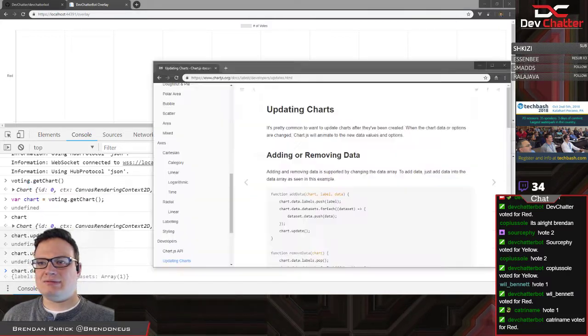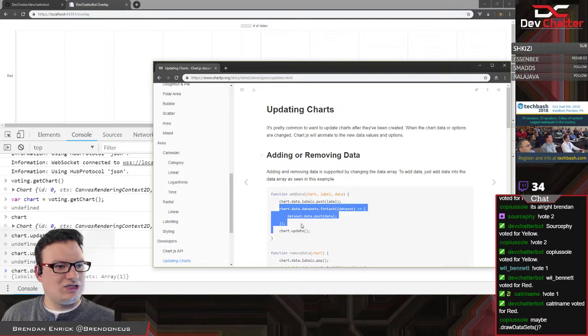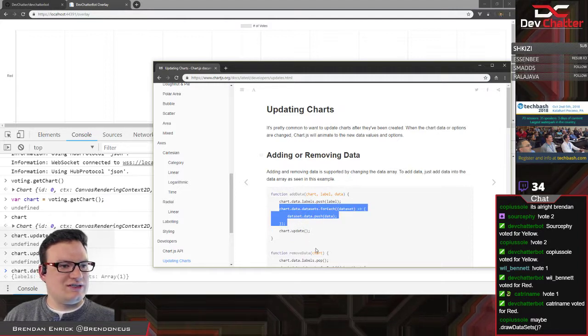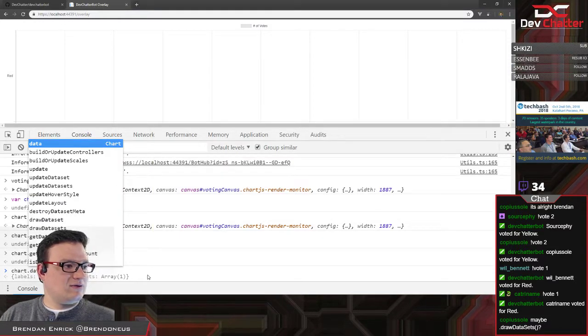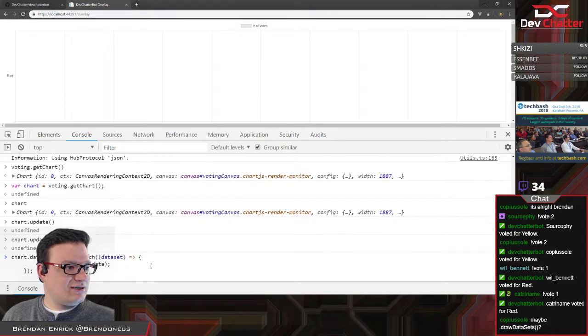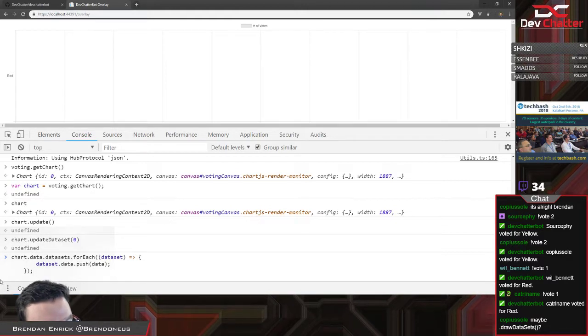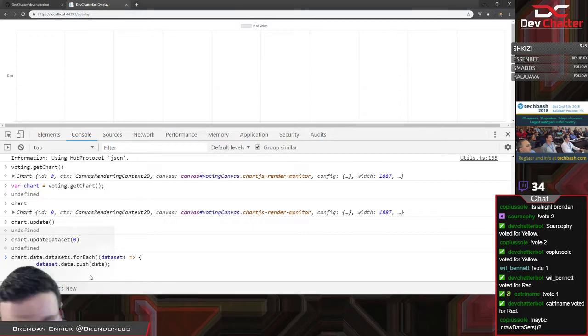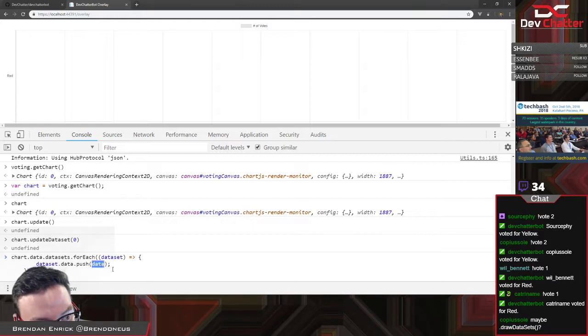Oh, chart data data sets for each. Then we can push on because data on the data set has it. So let's try this. Chart data data set for each. Sorry guys, that is right behind my head. So it looks like that. We got data set for each data set. Dataset.data push, so we're gonna push that one on each time. And data is what I don't know what we want to add.